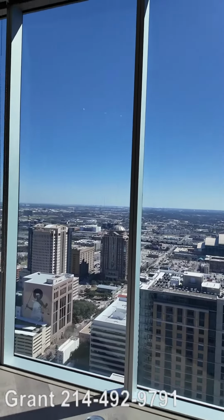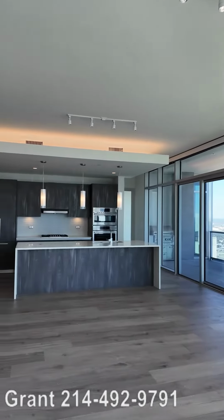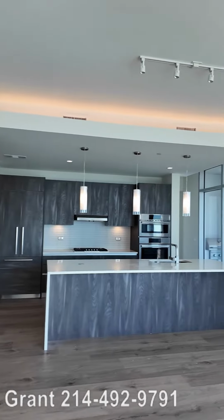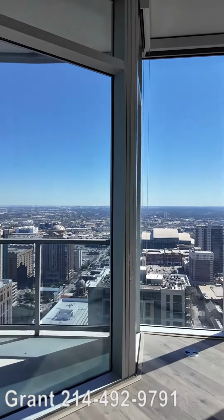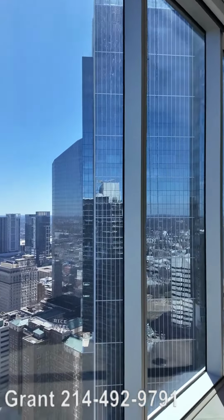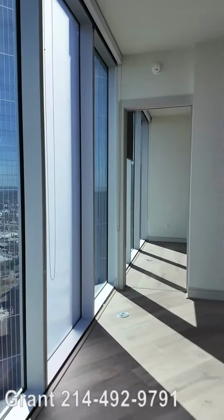Window after window after window, beautiful views, spectacular penthouse. This is the penthouse at the Brava in Houston, Texas. This is actually penthouse 2. This is stunning. Look at these details. I mean, look at the views. The wall, it's a wall of windows with amazing views on the 45th, 46th floor.